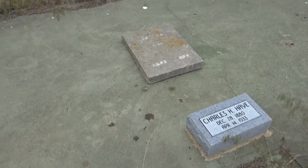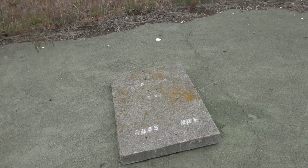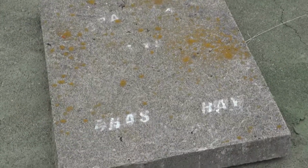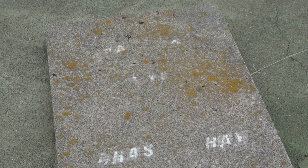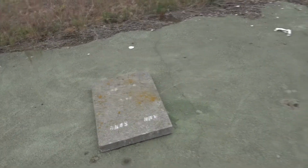Can't tell what that thing says out there. Charles Hay. I don't know, see if I can read it on this camera. This looks like a Hayes family. Let's see how many I got here. There's so many letters missing off of Harriet. Charles and Harriet are here.